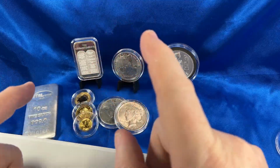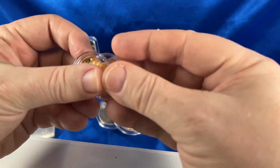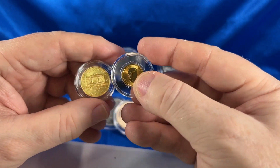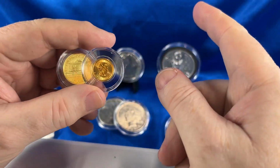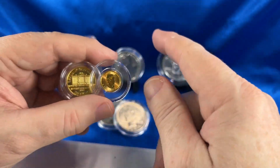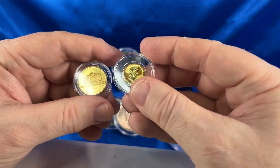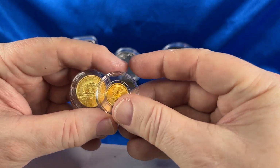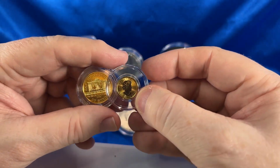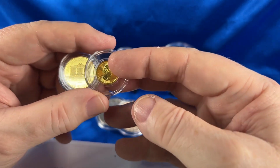Keeping your records, if you ever were to have, God forbid, a situation where someone did steal your precious metals and you need to make an insurance claim, assuming your homeowner's insurance will cover bullion, which a lot don't, so you might want to check on that. Then at least you've got a record of that. You've got a record of what it is, and also if you had to, God forbid, claim a loss on that, then you've got that record as well.